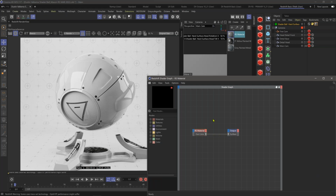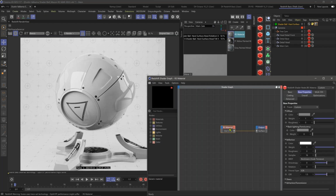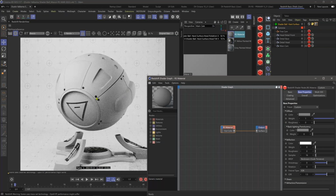So starting off with a fresh material, when I'm starting to build complexity in a material, what I like to do is actually turn off the properties that I don't need. So in our case here, I'm just going to take the reflection weight and drop that to 0. That way it's not cluttering my vision as I'm seeing the creation process come to life.